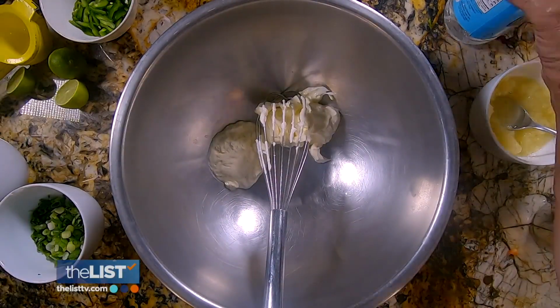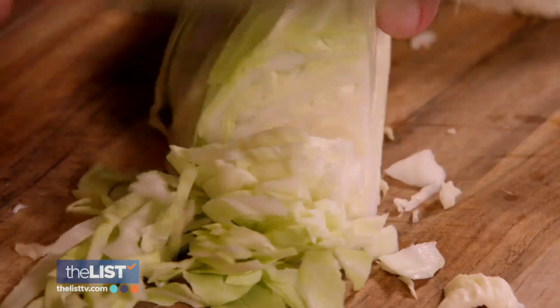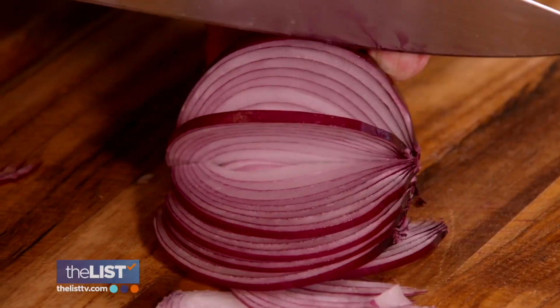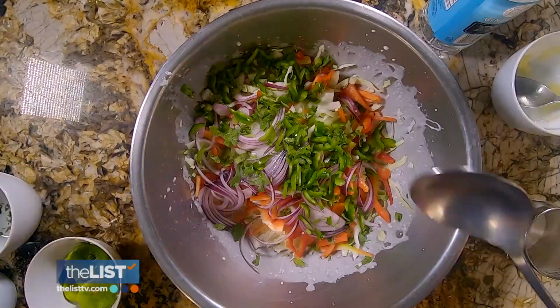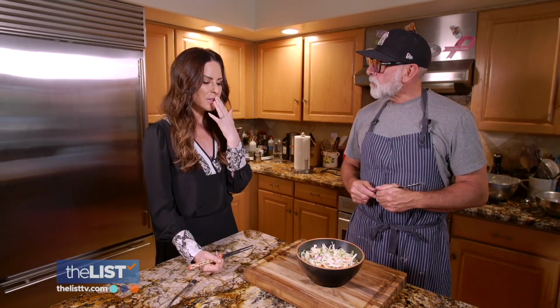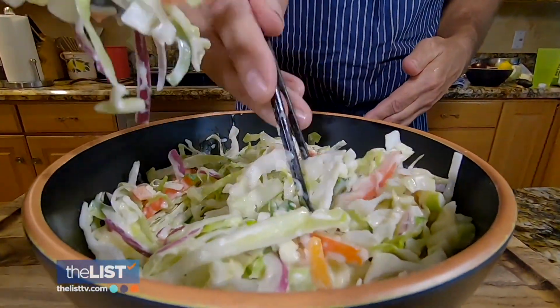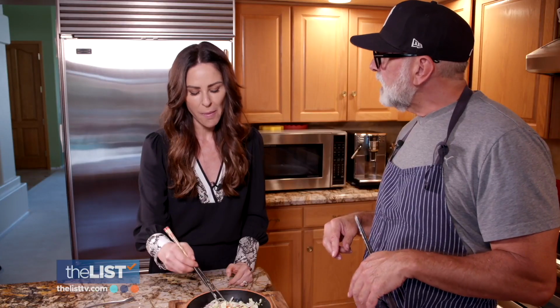Throw white wine vinegar and sugar in a bowl with some mayonnaise, pineapple, and whip it up. Chop up the cabbage, onion, bell pepper, and jalapeno. Toss everything together thoroughly. I can't believe how good this is. Well, remember, it's not swimming in mayonnaise. Essentially, we made a creamy vinaigrette. Right. If you think of it that way.